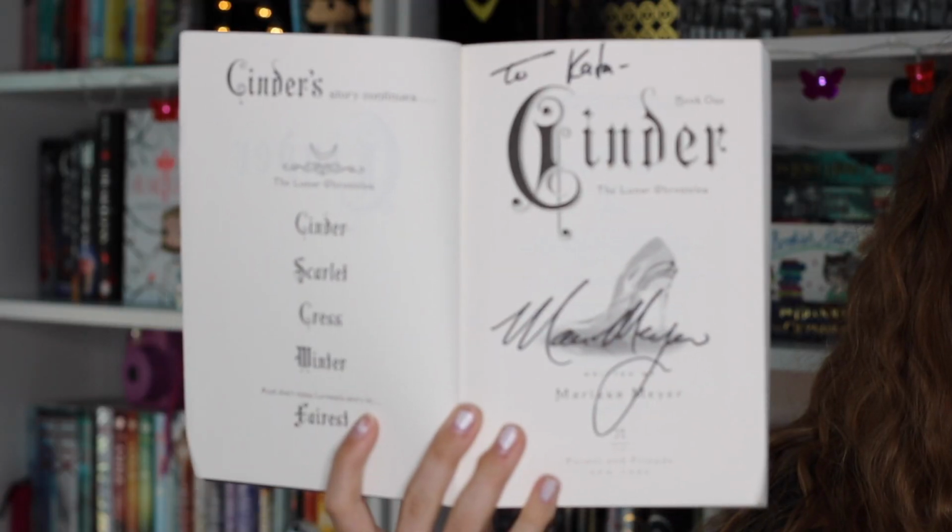These next four books that I have signed and personalized are the first four books in The Lunar Chronicles by Marissa Meyer. The books that I have signed are Cinder, Scarlet, Cress, and Fairest. I do not have Winter signed. I ended up meeting Marissa at ALA 2 years ago. I happened to bring Cinder along with me because I was currently reading it, and I got Cinder signed, and then I bought Scarlet, Cress, and Fairest at the signing.